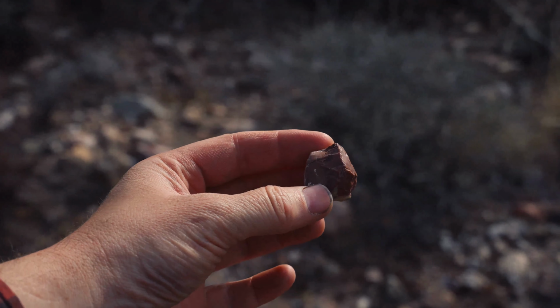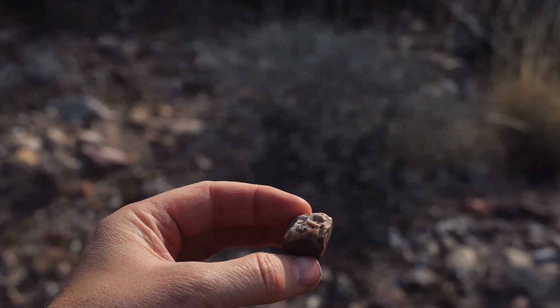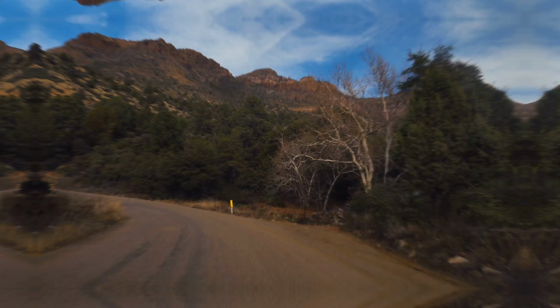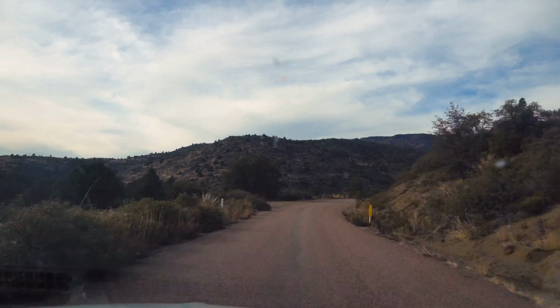Yeah, so hopefully this will focus in. I found a pretty interesting looking piece of chert. It's got kind of a vanilla on the top here and a little bit of brown. I think I'm going to keep this piece and polish it up. This looks like a nice possible specimen here. Wow, these hills sure are amazing.